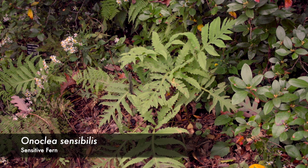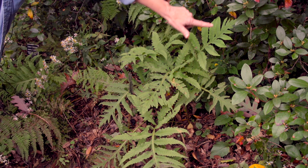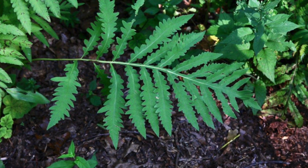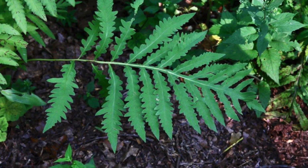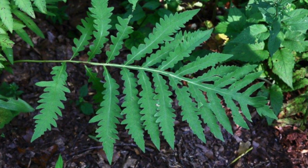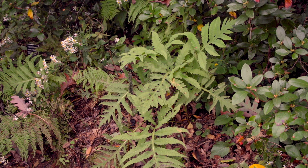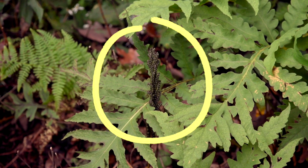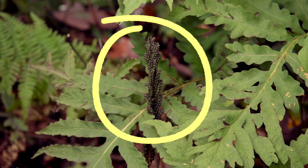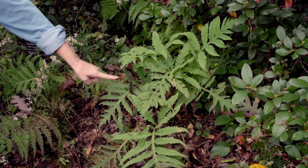Sensitive fern fronds are kind of a medium to light green with these deeply lobed leaves. And they can be 8 inches to 3 feet tall. The ferns spread by roots and they will wander around your garden. The common name for sensitive fern comes from their sensitivity to the frost in the fall. The fertile fronds have a very unique beaded appearance. So that's a fertile frond there.